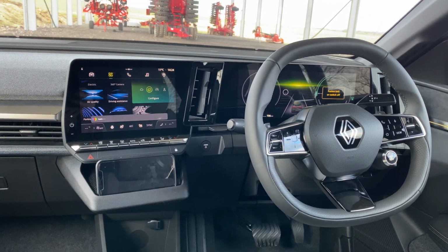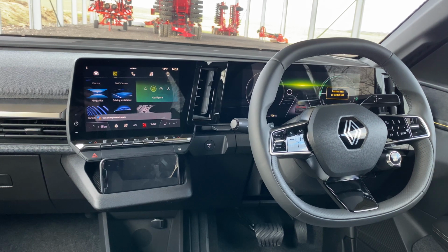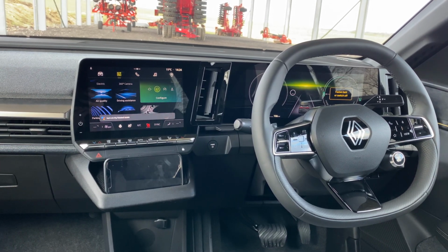Turn on my heated seats. Got it. Turning on the seat heater for the driver.